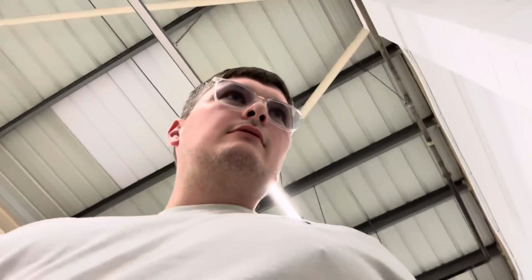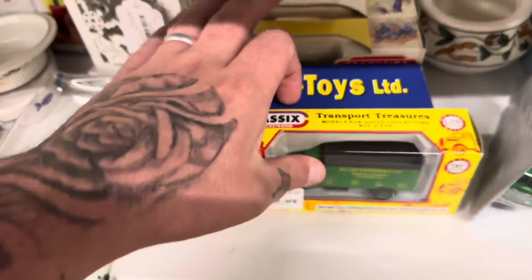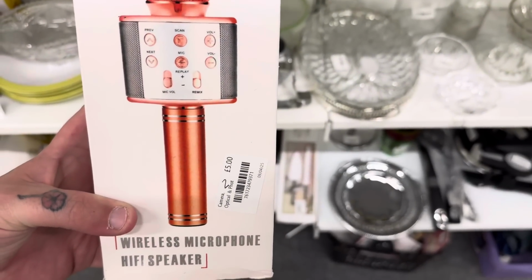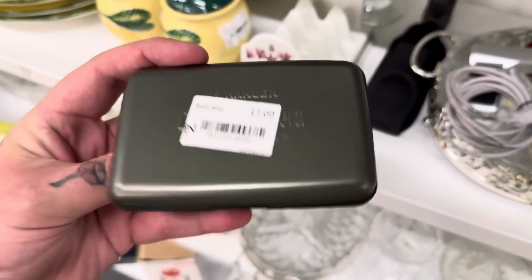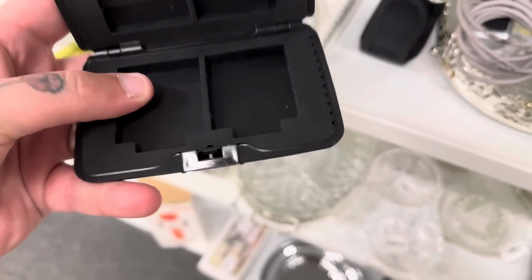That lady is here in the back though, so hopefully she sees me and is like, oh, I've got some bits for you. I'll be like, nice. I don't know anything about them. Should I buy a mic? I thought this was one of them expensive calculators for a sec, but it turns out it's a DS holder thing.